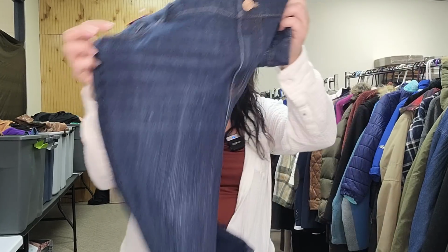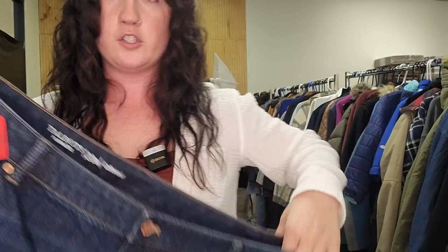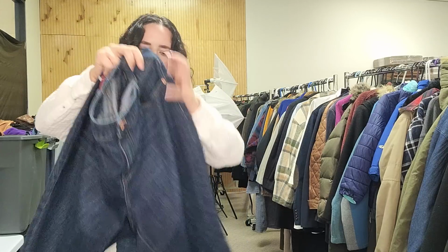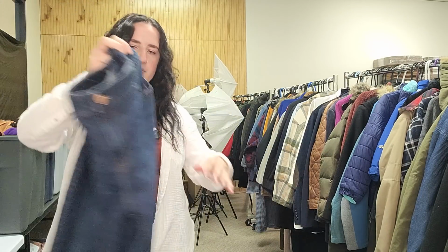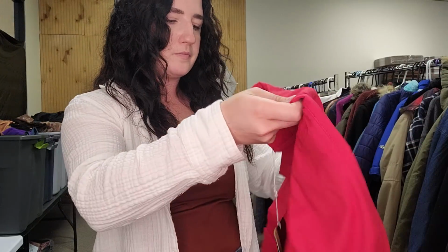This next one I picked up for only $3.99. It's definitely bread and butter. It is a Talbots plus size girlfriend jean. Not much to say about this. Gonna list these for about $25. They had good comps as far as sell-through rate goes, and they were pretty inexpensive.